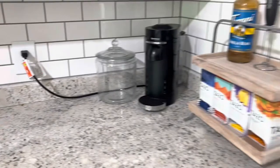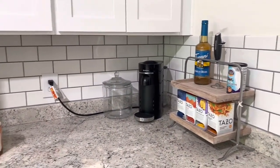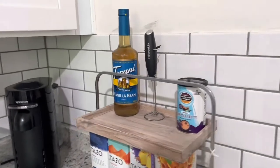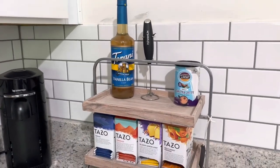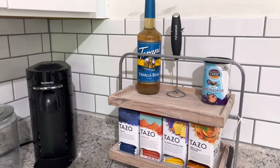But anyways, I just wanna show you guys this stuff, kind of what I did. I think I got all of this for $64. And I would like to get another syrup, maybe like a hazelnut or something, but the pickings were slim at TJ Maxx, so I definitely gotta look at Amazon.